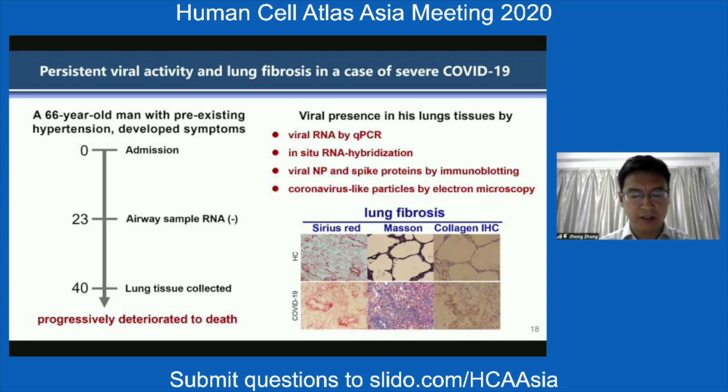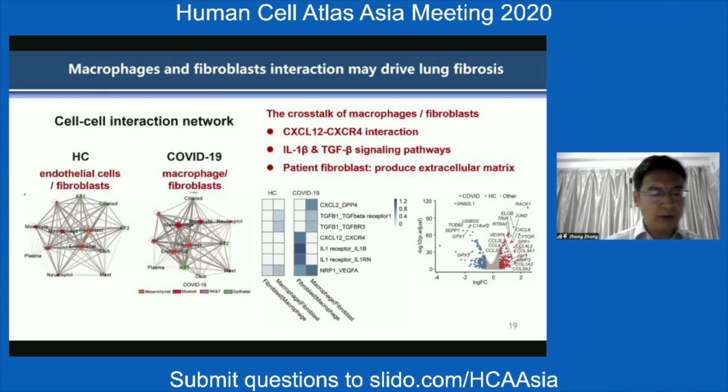So this suggests that severe COVID-19 can cause lung fibrosis in this case. To further explore the potential molecular mechanism underlying the lung fibrosis in severe COVID-19 patients, we mapped the receptor-ligand pairs among the different cell subsets to construct a cell-to-cell interaction network. The center of the interaction network in control was endothelial cells and fibroblasts, which is likely a requirement for normal lung homeostasis.